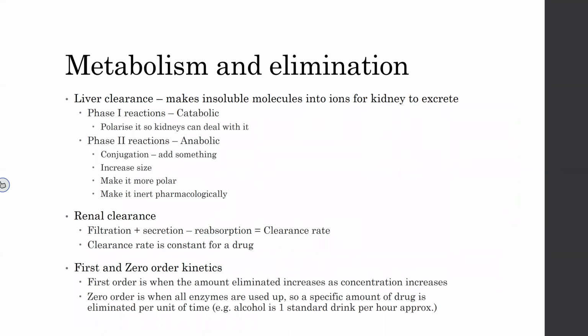Okay, metabolism and elimination. So liver clearance is basically when things can't be eliminated by the kidneys, the liver will change it a little bit so that the kidneys can actually deal with it. For example, if something's very lipophilic, it will enter the tubules in the kidneys and it will just diffuse out, and that is not what we want.